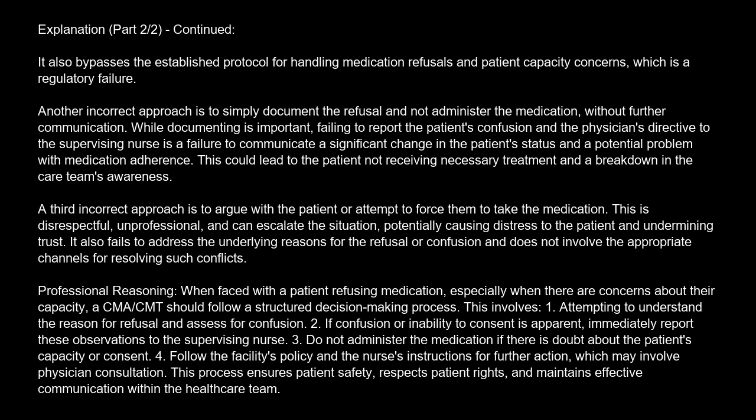Another incorrect approach is to simply document the refusal and not administer the medication without further communication. While documenting is important, failing to report the patient's confusion and the physician's directive to the supervising nurse is a failure to communicate a significant change in the patient's status and a potential problem with medication adherence. This could lead to the patient not receiving necessary treatment and a breakdown in the care team's awareness.